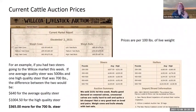Current cattle auction prices, this is from Wilcox. You can pull Marana, you can pull whichever works for you. I just pulled this as a reference point, as just an example. If you were buying in steers to raise as opposed to raising your own, you would probably go to the market and get them. But in this case, I was looking at if you were raising cattle as feeders for other people, then you would look at these two columns. You've got steers and heifers, and prices are per 100 pounds of live weight.